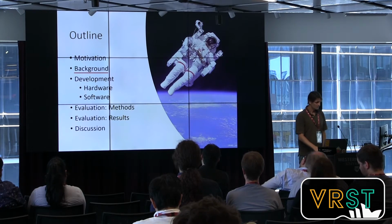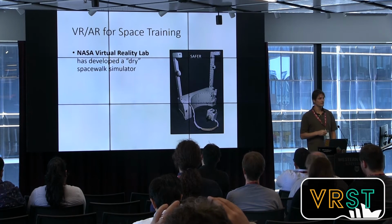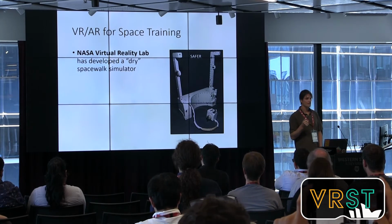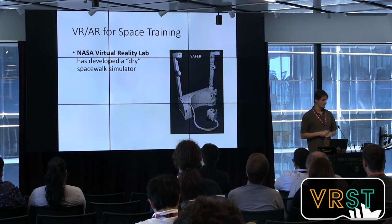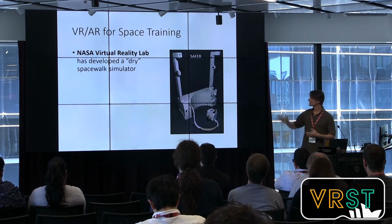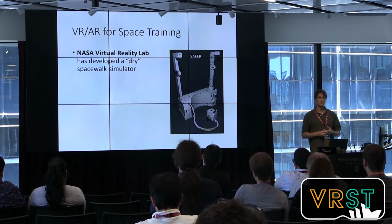So a little bit of background, what's been done that's similar. Well, it's no secret that NASA already uses virtual reality to train people. In fact, NASA's virtual reality lab, they have a spacewalk simulator where you have a controller that is very similar to the controller shown here, joystick. It's a replica of the one for the actual device. Their jetpack is called SAFER, Simplified Aid for Extravehicular Rescue.